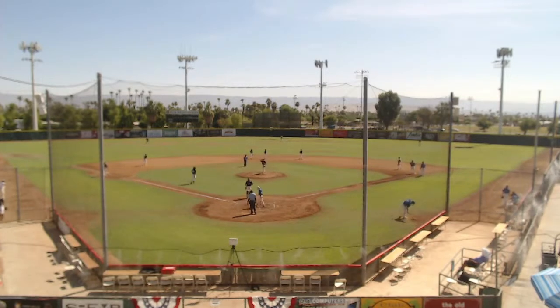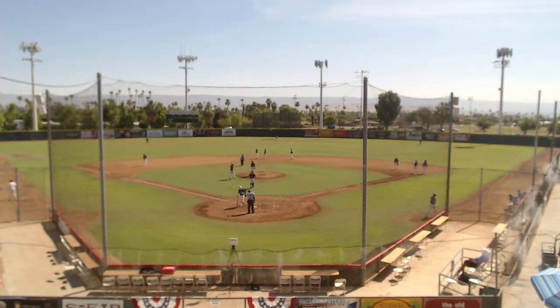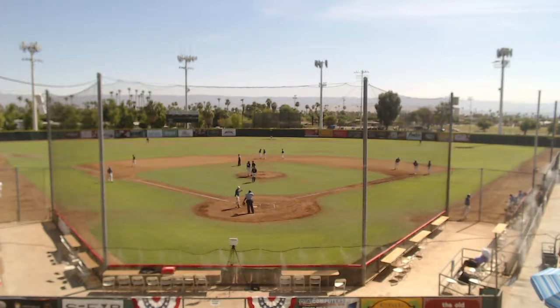That'll be ball 4. Back-to-back free passes puts runners on first and second without anybody out. Just like they had in the first inning. This time Jacob Savoy will be the batter.